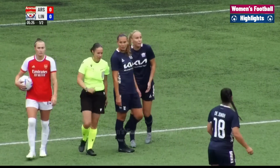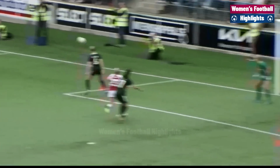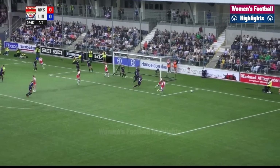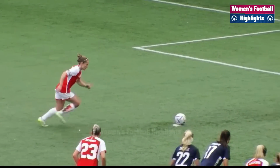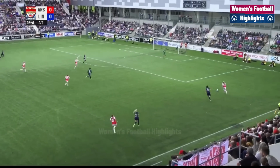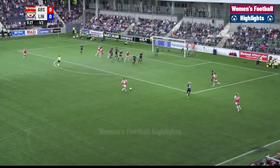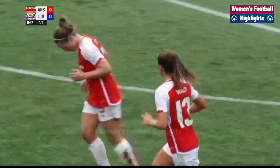And Arsenal find themselves with a real opportunity to go a goal ahead from these situations. It's Little, and it's been saved by Anderson. And Arsenal unable to net on the follow-up either. Danger not quite cleared yet. Lacasse has managed to steal a march there on Carlson. Little, space opening up for her. And that one wasn't too far away.